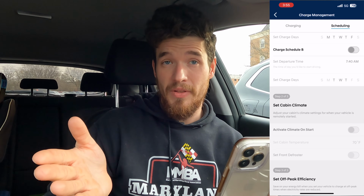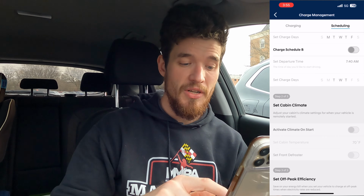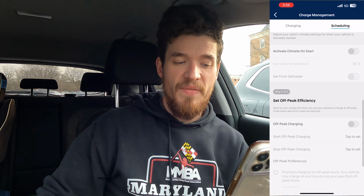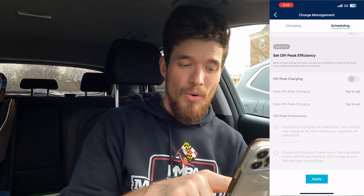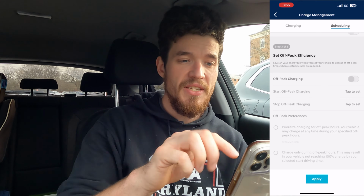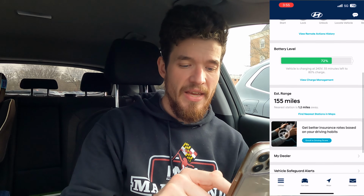You can set the cabin climate and you can set it to activate whenever you want it to. So if you leave for work at 7, you can set it for 6:55, it warms it up and you're good to go. And then you can set off-peak efficiency too, and you can do this all in the car, but it's nice that you can do it not in the car as well. This will just charge, maybe you have different rates for your energy at your house based on time of day. You can set it to match that, so it only charges at the cheapest rate, which is super nice. And you can prioritize it for off-peak hours, but it'll still charge even if you need it during peak hours, or you can set it where it'll only charge during off-peak. So it just has a lot of really nice features. That's kind of it as far as that.